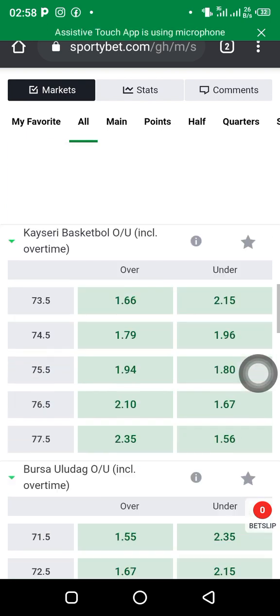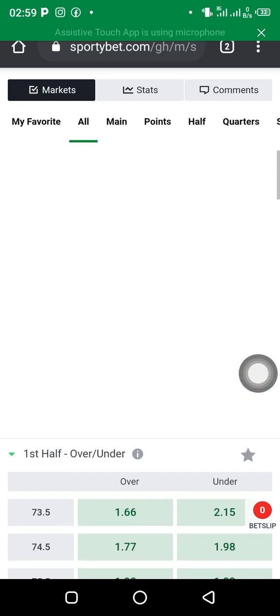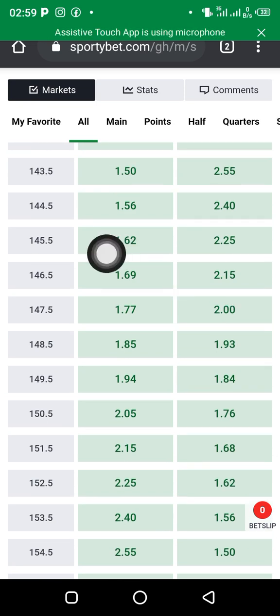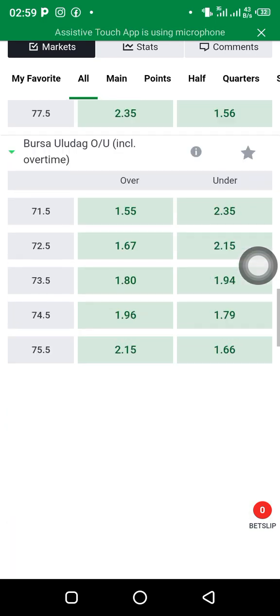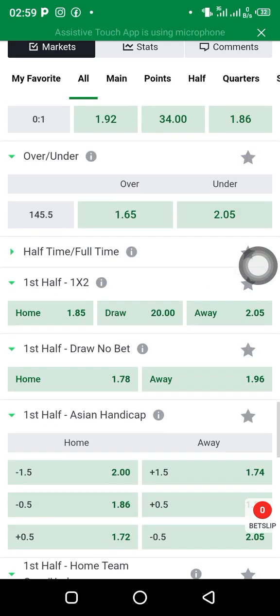Let's go back and check it. I just want you to confirm the odd first, so that we'll be sure of what we are doing. Look at the odd, 1.62, 2.25, and this place we are having 1.65. Let's move down there. At the top we are having 1.62, and down here we are having 1.65. And look at the other side, at the top we are having 2.05. That's what we are having here on SUBCRIBE.